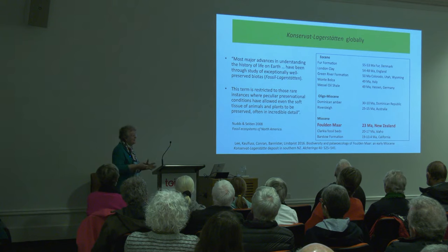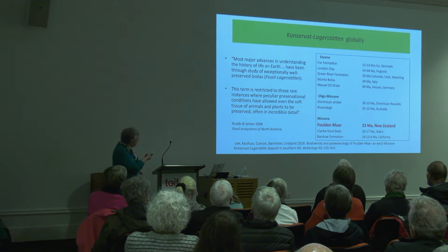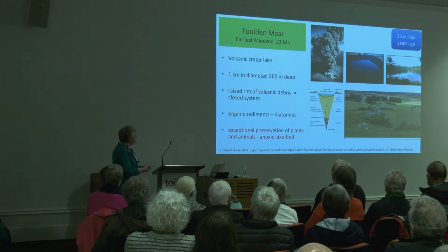So in the Eocene, there's none in the Southern Hemisphere listed there. There's one in Australia in the Oligo-Miocene, and in the Miocene there's Foulden Maar and also Hindon Maar, which we might get onto if I have time. So these are very, very rare and important sites, and they mostly occur in maar deposits.